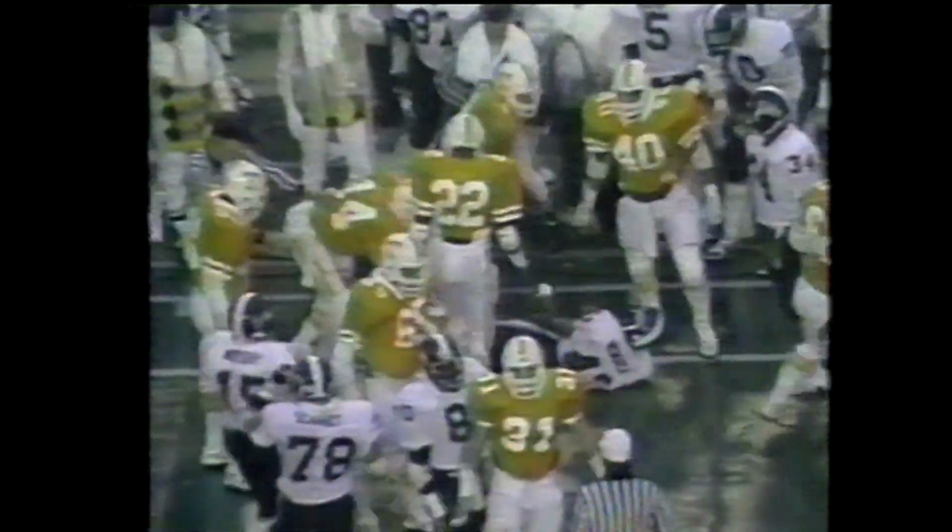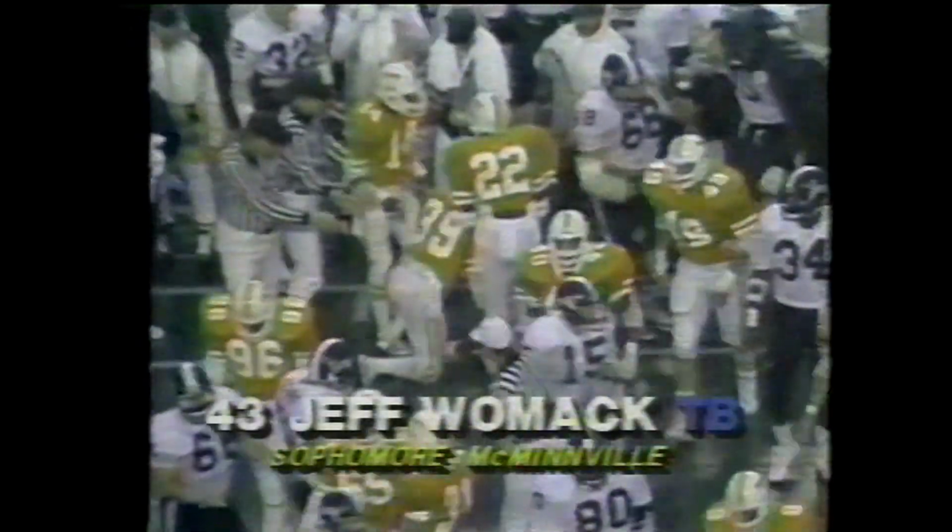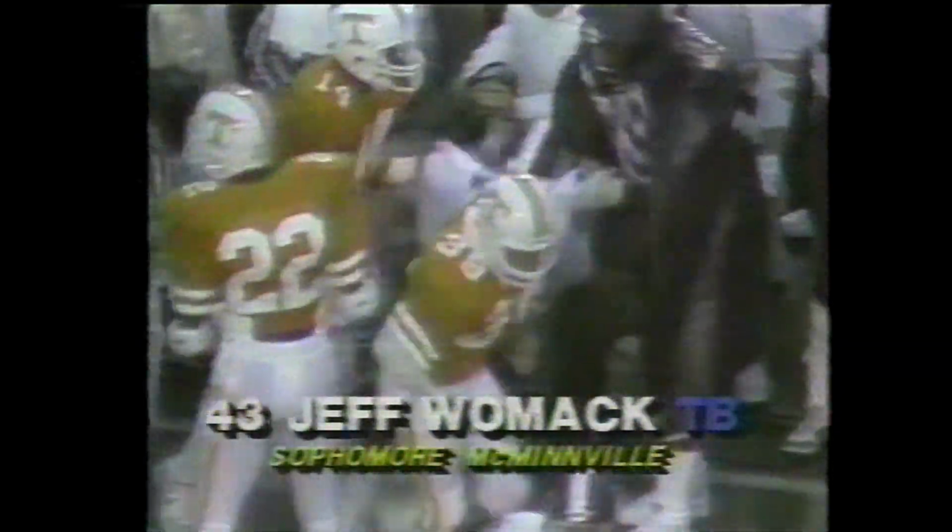This is Womack struggling to the right side. 51 McKenzie, 40 is Fisher, 62 McAdams, 22 Davis, 49 over there. Helping out for Tennessee is Welsh. No, that's Ziegler, excuse me. So it will be Memphis State, 4th down and a yard. They've got to go for the first down.